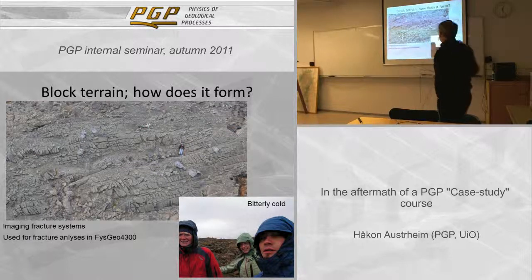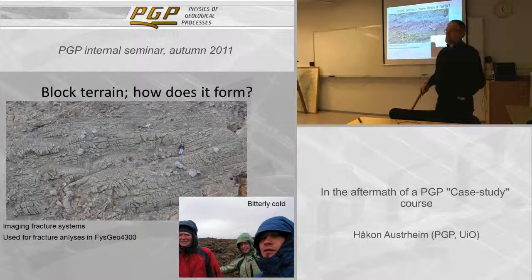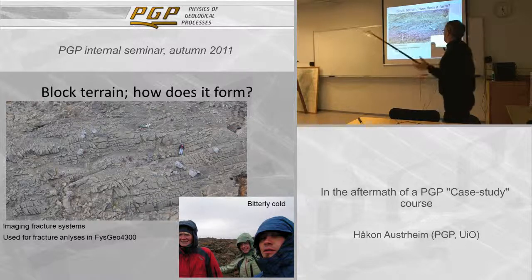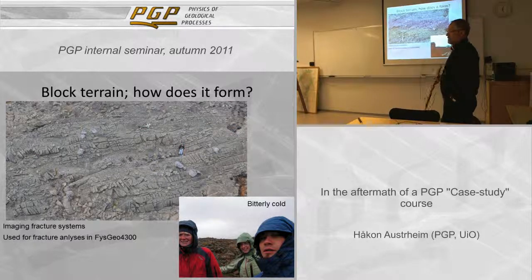And one thing we have been doing is to map out the fracture zones. You don't know what these crops here are doing, but it is actually a scale for the helicopter. When the helicopter was hovering over here and Dag was taking photographs, there were a few hunters working in the area, and they realized that there was something funny going on, so they thought there had been some bad accident up here when they saw all these crops lying around. But the purpose of this was to map out the fracture zones, and this has then been used for fracture analysis in FISH geo in a couple of years.